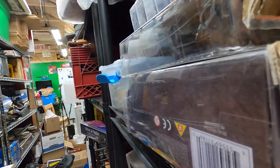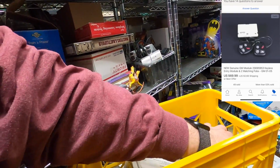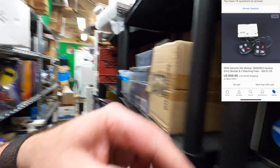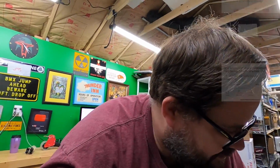And that is one of my favorite things to sell, if I can get to it. It's one of these. And yeah, I know it's a disaster in this aisle. I get it. Anyways, I sold one of these guys, 2 key fobs and a receiver for GM vehicles. I got $69.99 plus shipping on top. And I've sold about 50 of these things now, maybe a few more than 50. So yeah, these always make me smile when I sell them.